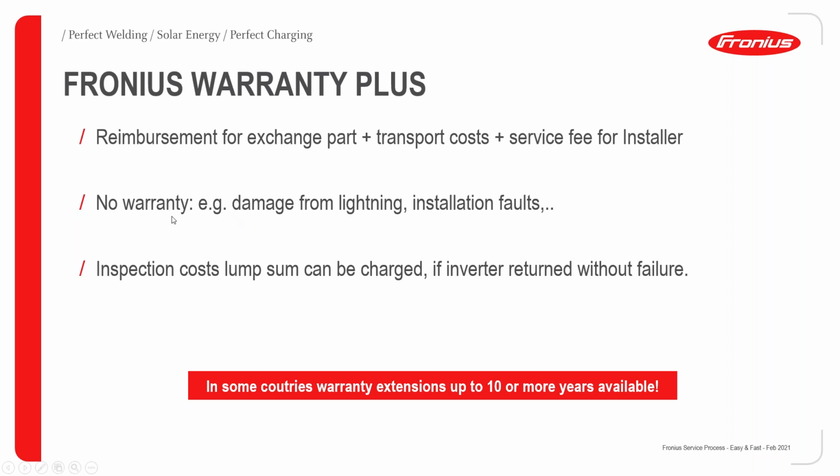And if it is a no warranty case, if there is damage from lightning, or if it is an installation fault or water leakage, remember the inverter is IP65 or IP66, it depends on the inverter, but you will get this IP66 or IP65 protection only if you install as per FRONIUS recommendation. So that's why it's very important to install the TATCOM covers in a secure way. Sometimes people leave it open, then it leads to condensation or water leakage. Please do not do such things. Please always follow the installation instruction provided by FRONIUS.